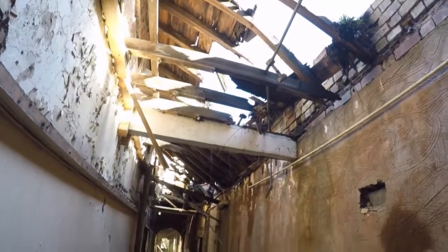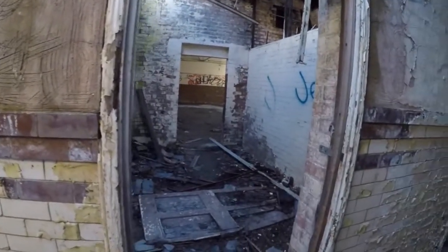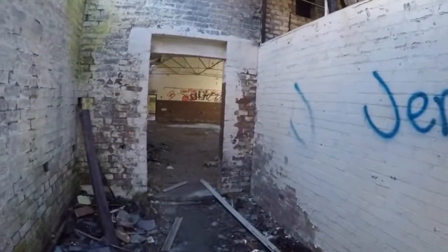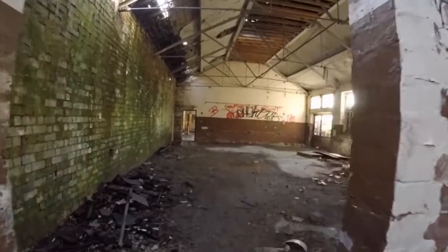There is no roof. I do believe one of these is the room with the big red scales. Yeah, yes, I can see it.